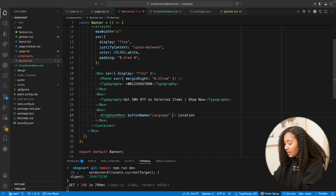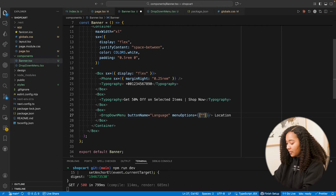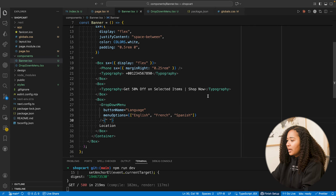And then the menu options should be an array of English, French, and Spanish. You can put whatever languages you want here. And that's going to be that.